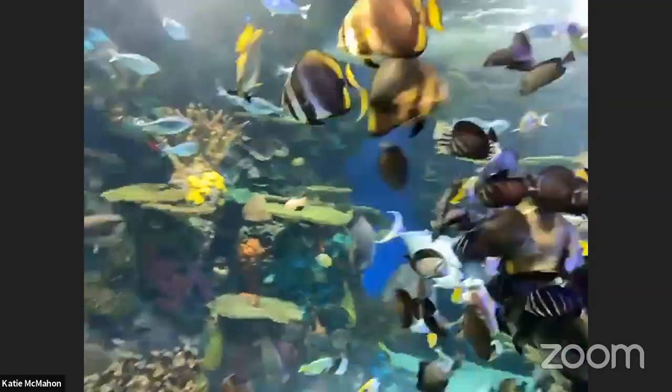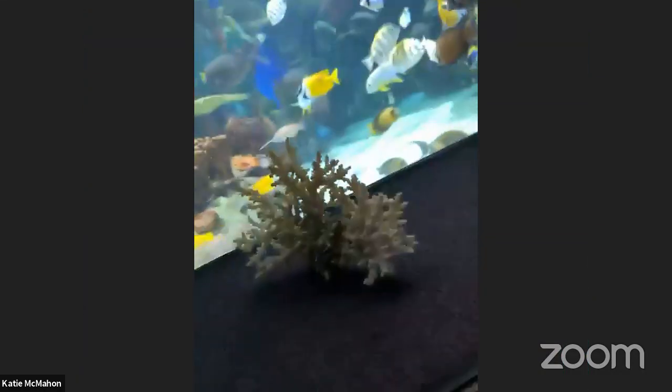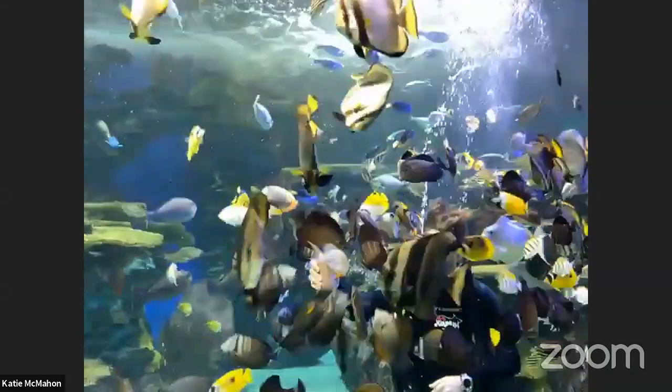So if you remember, I showed you this piece of coral that I had here. It is whitish and it's all bleached out, and that's how coral would look when it loses its colorful algae. So that's why it's called coral bleaching.